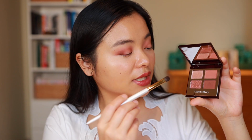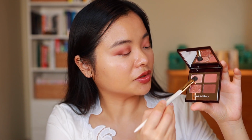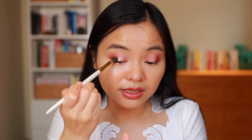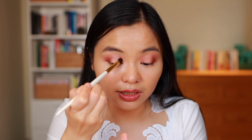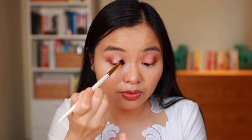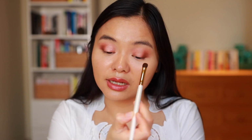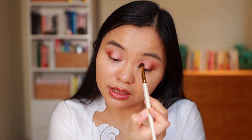Alright, so now let's go in with some shimmer. So I have here my GSN 9 brush, and I'm going to go into this prime shade and sweep this all over the lid. Wow, okay, that is much higher impact than her typical prime shades. Usually they're just like a really soft wash of shimmer, but I feel like this one, even though I'm applying it with a very fluffy brush, definitely packs some punch.